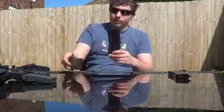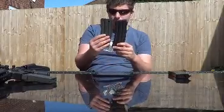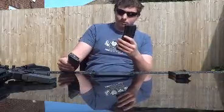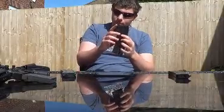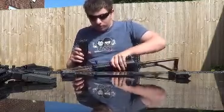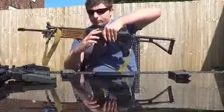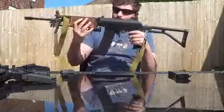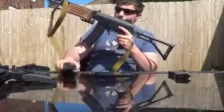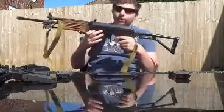Yes, these kind of look the same as M4 mags. Slightly more elongated, and it's more of a curve rather than a jut, really. But the main problem is this lip bit here. You see, because as the Galil is based on the AK, the magazines lock in, and so that means you can't use a normal 5.56 magazine to put in it.